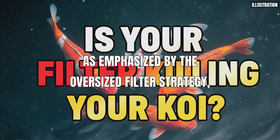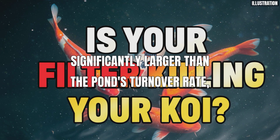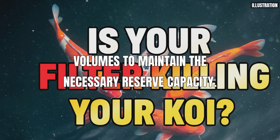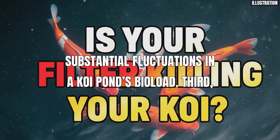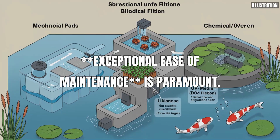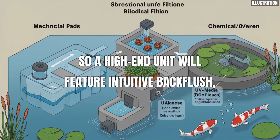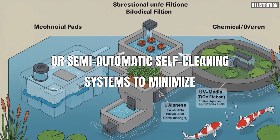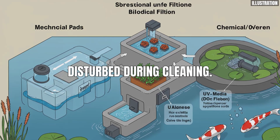As emphasized by the oversized filter strategy, a quality unit must be rated to handle a flow volume significantly larger than the pond's turnover rate, often requiring a filter capable of processing higher volumes to maintain the necessary reserve capacity. This excess capacity is vital for smoothing out the substantial fluctuations in a koi pond's bioload. Third, exceptional ease of maintenance is paramount. Given the volume of waste generated, the filter needs to be cleaned regularly, so a high-end unit will feature intuitive backflush, rinse, or semi-automatic self-cleaning systems to minimize owner labor and ensure beneficial bacteria are not disturbed during cleaning.